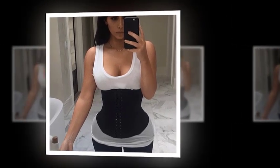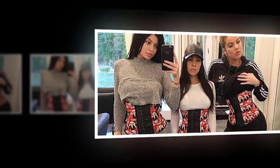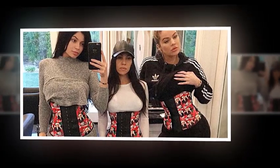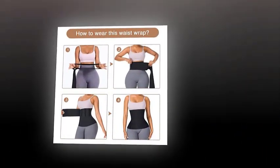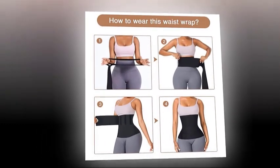Tip: high-waisted compression panties are a gentler alternative to waist trainers. Still, always consult with your doctor before adding either to your wellness routine, especially if you're postpartum. The final takeaway: experts agree that the best way to shape your waist is through diet and exercise.